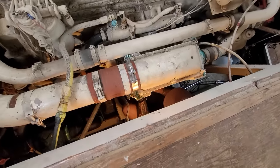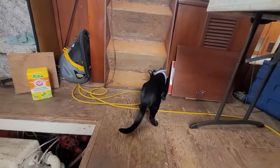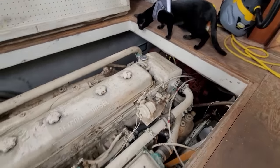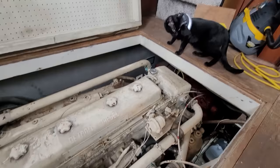So we first removed the starter to see if we could clean it up and get it to fire. On top of this, the starter switch was not making a connection to the starter itself. After some cleanup and a long screwdriver to bridge the connection between hot and ground, we were able to start the engine.